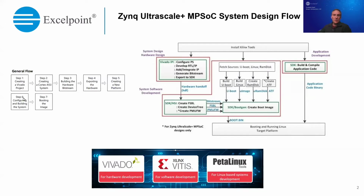So the general flow starts by creating and building a project using the Vivado design suite, including the PS subsystem, using the IP integrator within the Vivado IDE, then synthesizing and implementing the design onto the target architecture, in this case, the Zynq UltraScale+ MPSoC, and then finally generating a bitstream. So for software development, the generated hardware and all of its metadata is then exported to the software tools to continue software development. How that's done will be explained and shown during the session.